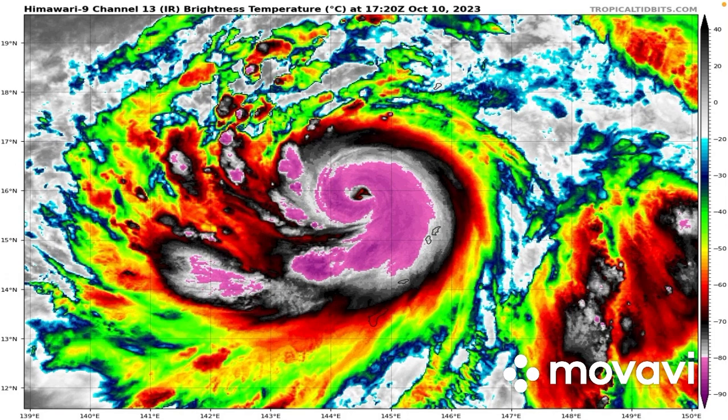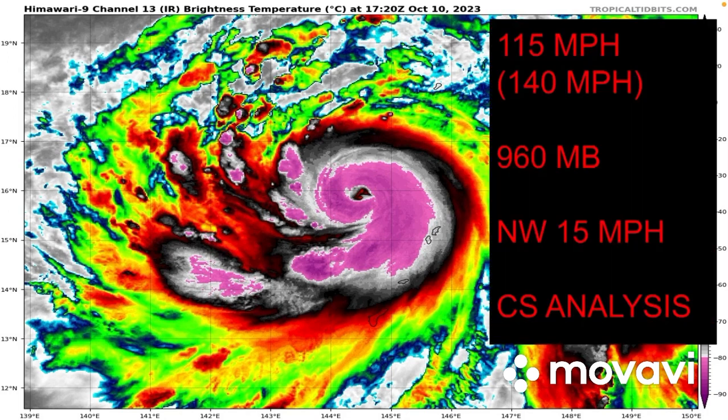But currently the storm has maximum sustained winds of 115 miles per hour with wind gusts up to 140 miles per hour. Our pressure we're estimating, it could be lower, but we're currently estimating at 960 millibars and is moving northwest at 15 miles per hour. And of course, this is our analysis, and you can see that pretty remarkable on the satellite imagery. Probably going to become a category 4 soon. If that eye continues to warm, we'll easily be seeing a category 4 out of this storm system.